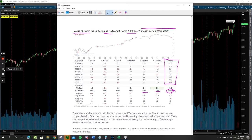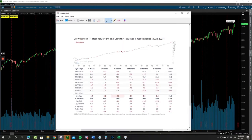Let's look at that in data set. When looking at the returns on growth, they are very skewed towards the negative side. When we get out 1 year later, we're positive 63% of the time. But when you look at where we're at a month, 2 months, 3 months down the road, we're only positive a quarter of the time to maybe a third of the time. This is a big actual negative for those growth stocks historically.